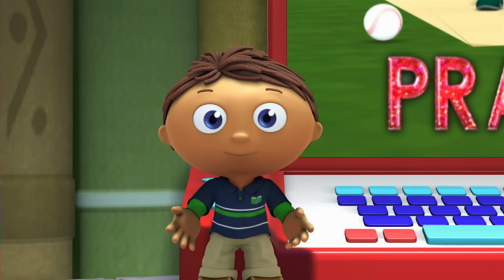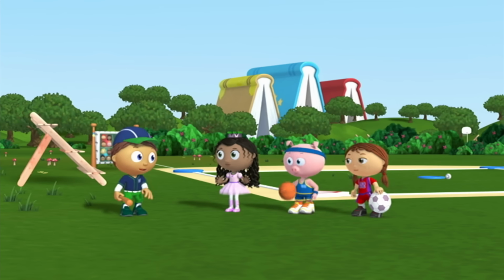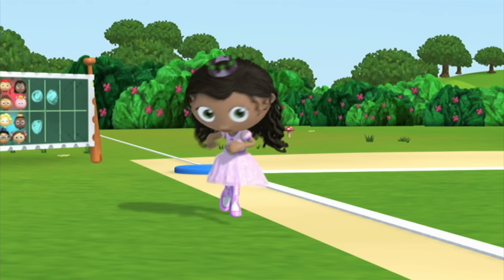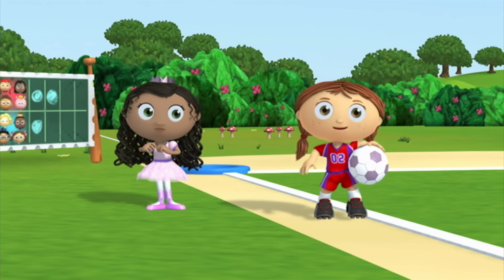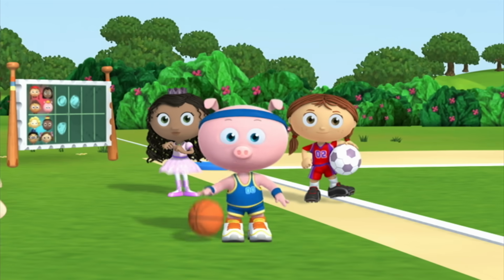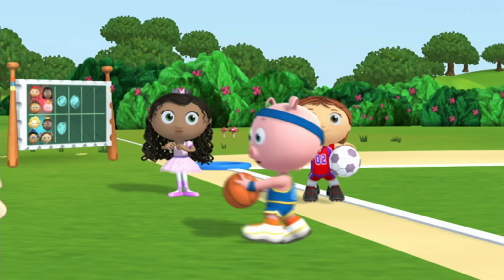I've got to get to the park so I can practice hitting the ball. So, I guess I need a little practice, right, guys? Sure, Whyatt. After all, practicing ballet helped me twirl better. And I had to practice soccer so I could headbutt the ball. And I practiced dribbling my basketball all the time. Oops. I think I might need a little more practice on the dribbling.